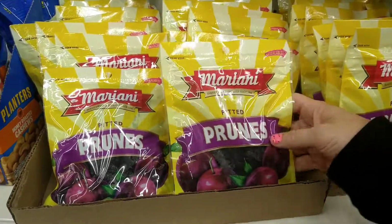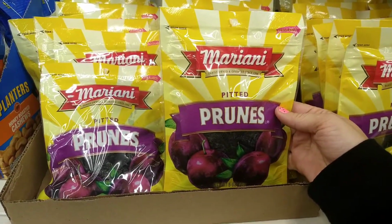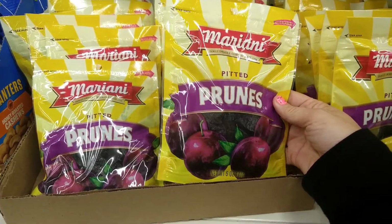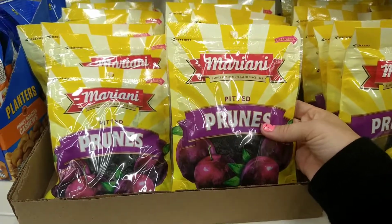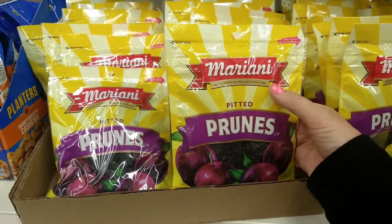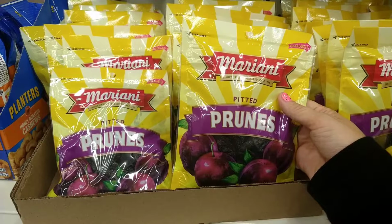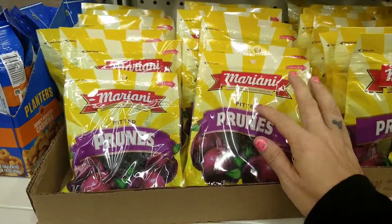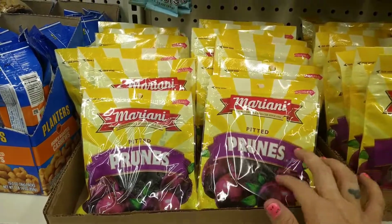Hey guys, I've never seen these at the Dollar Tree, the Mariani pitted prunes, and it is a 5-ounce bag. I know they've had prunes here, but this is definitely a name brand. I've never seen this one before for $1.25. That's definitely good for on the go. Yeah, so definitely new, I think, for sure at the Dollar Tree.